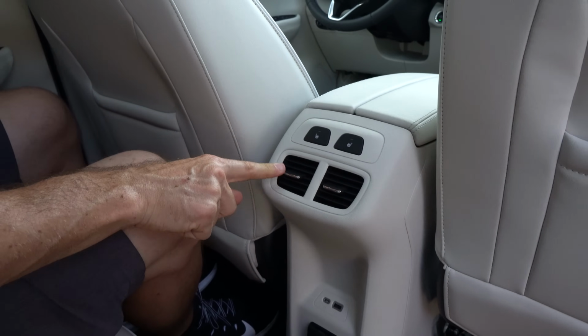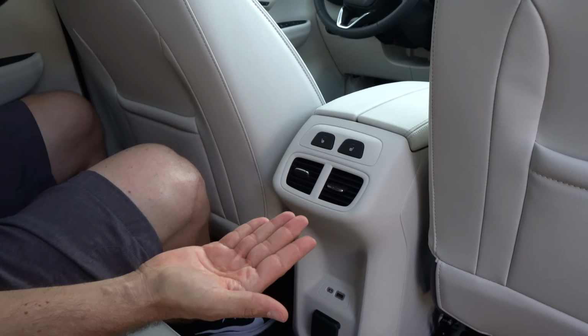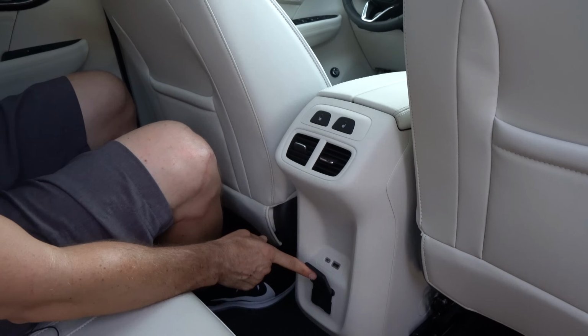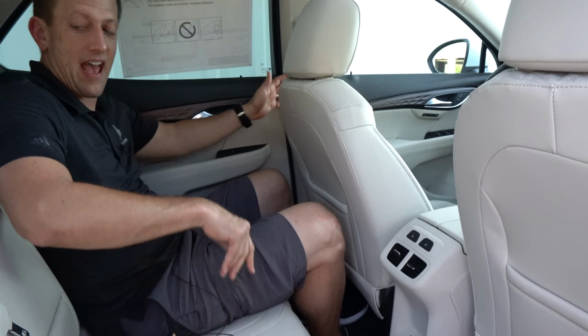The good news, you have rear AC, but I think I've put stamps on an envelope which are larger than these, but hey, it is what it is. USB-C, USB, and a home power source. So they got you covered with connectivity. Seats are comfy. I like the amount of room that we have.